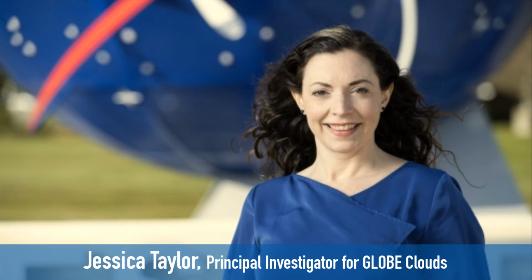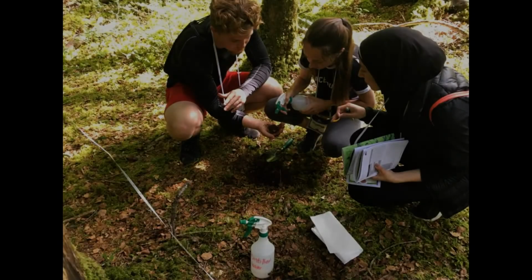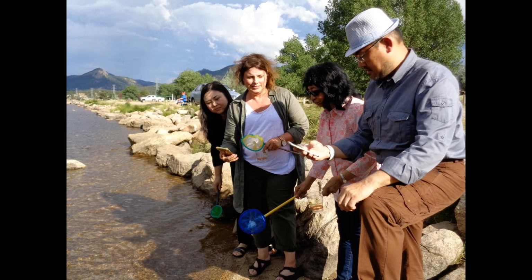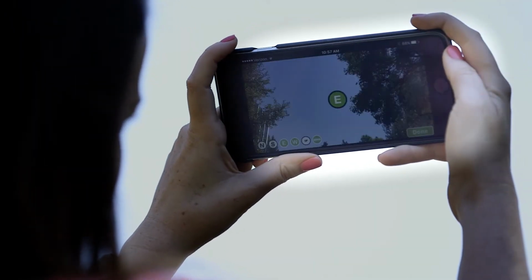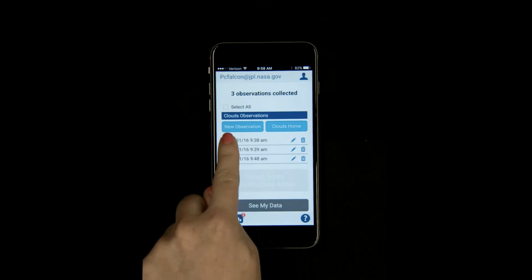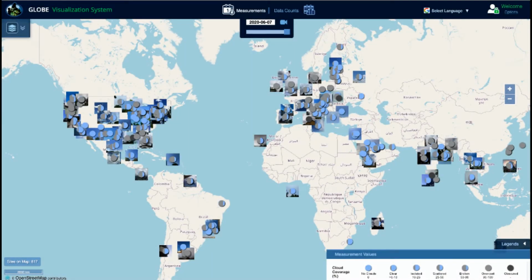My name is Jessica Taylor, and I'm a physical scientist at NASA Langley Research Center. When I was in college, I got involved in a program called Globe. Globe encourages the community, students, teachers, and scientists to investigate the environment and the environmental world around them. All these people around the world that do Globe are taking measurements following the same scientific protocols and procedures. They share that data back to Globe, and this data set is publicly available for everyone, including scientists.